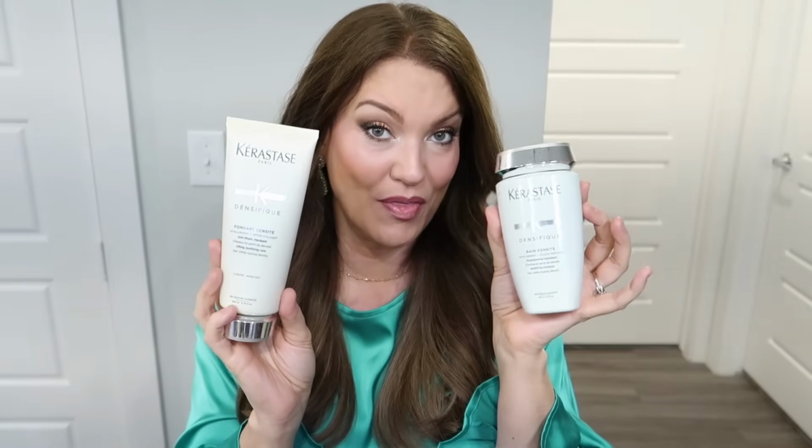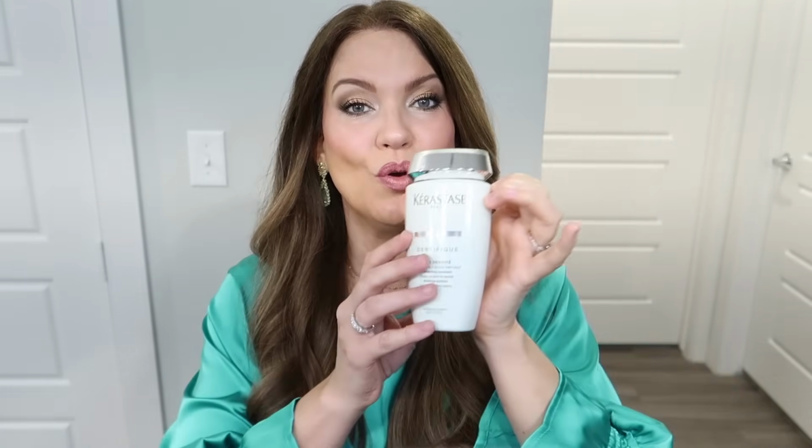Now, I will say this is on the pricey side, so I only buy this when I can get it on a discount. But once I really do the math, it's really not that pricey because this would last me for the longest time, because you don't use the same amount of this as you would, say, a regular shampoo. For all of this hair, and I have a lot of hair, it's not super thick, but I have a lot of it, I use maybe like a marble size of this.